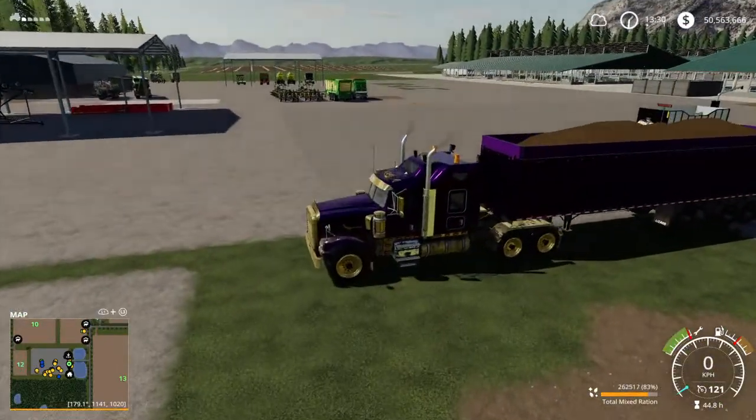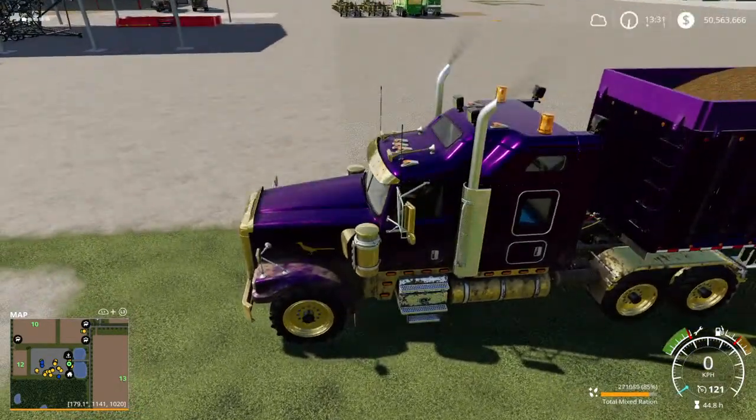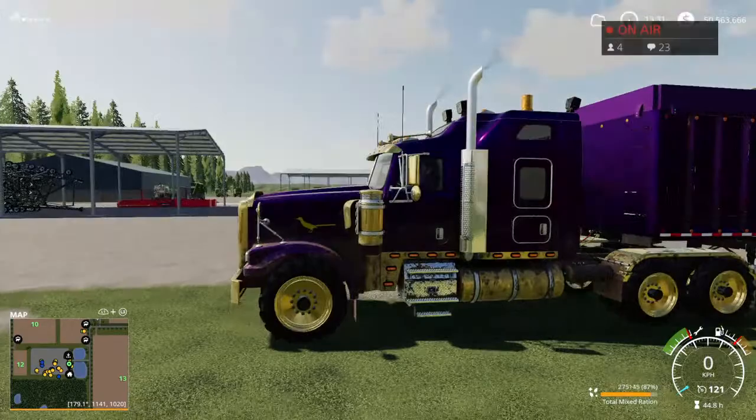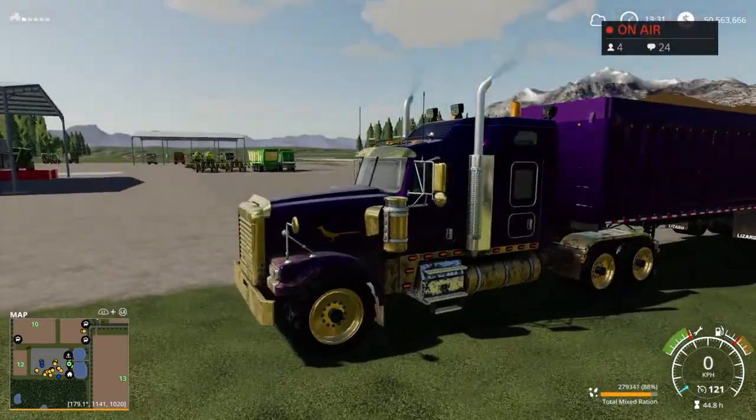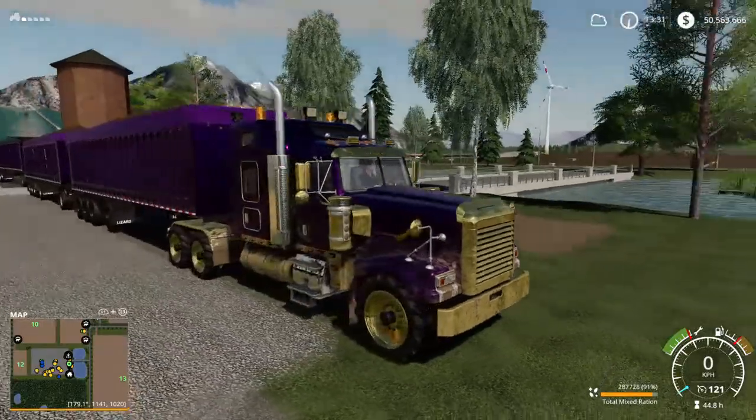I love my Roadrunner. It's a beauty. The purple paint job, purple and gold. That's what does it.